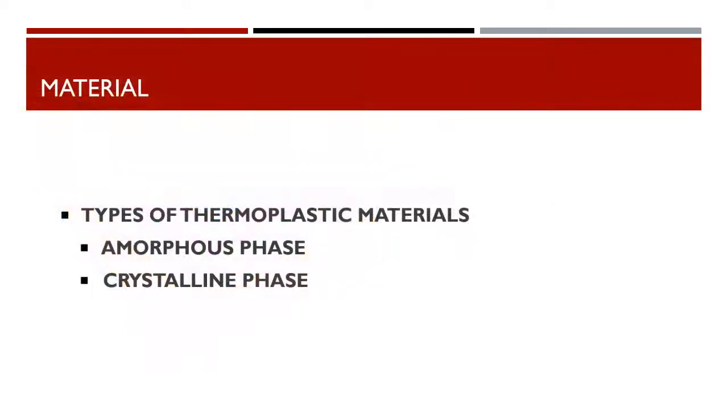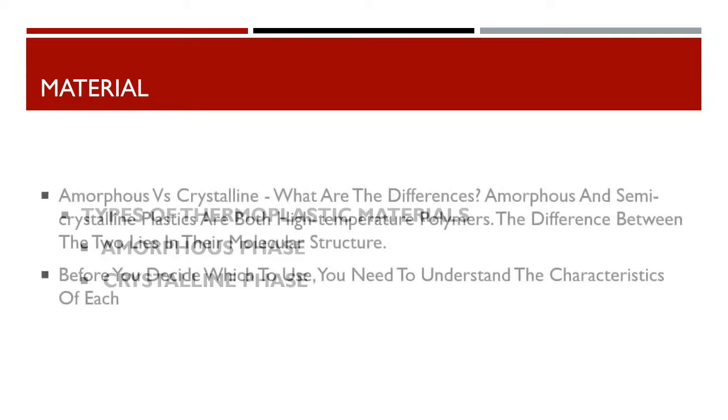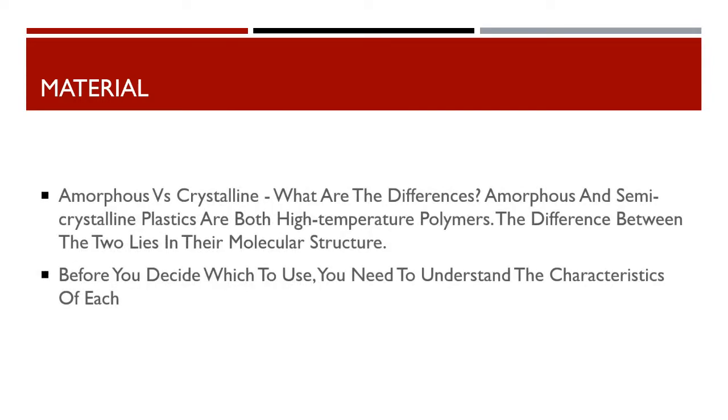Now, the materials that we use for thermoforming are broken down into two basic categories: amorphous materials and crystalline materials. What are the differences? Well, both crystalline and amorphous materials are high temperature polymers. The difference between them lies in their molecular structure. Before we decide what type of material to use, though, we need to get a better understanding of both of these.